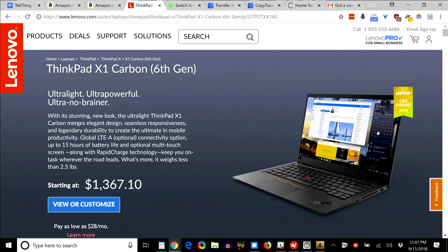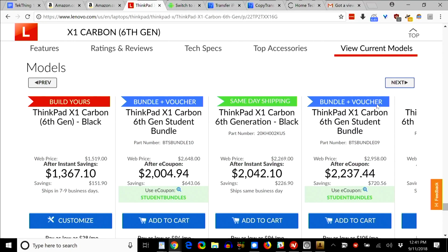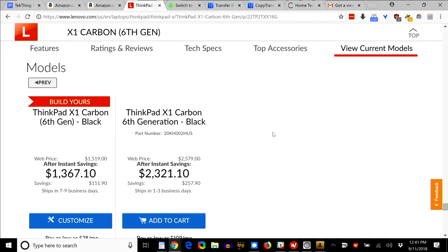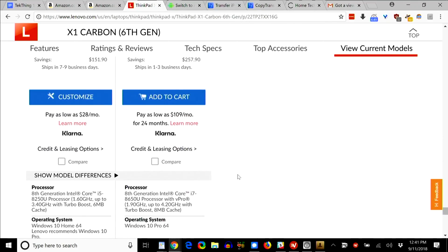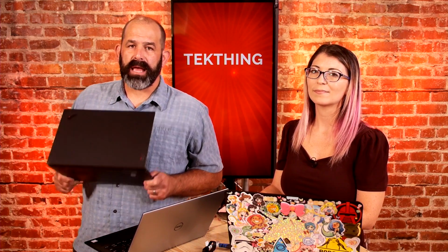The entry level for this is $1,367.10 with a 4-core, 8-thread i5, 8 gigs of RAM, 256 gigabyte SSD, and the non-glare 1080p Full HD screen, which is a pretty good deal. The 16 gigabyte Core i7 unit with this 500 nit HDR screen and a 1 terabyte SSD is going to bring it all the way up to $2,237.44. So not the cheapest laptops, but they have some features for enterprise management that you're not going to find on consumer laptops, and they feel really, really good in hand.